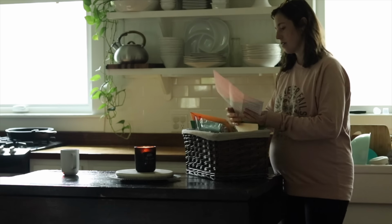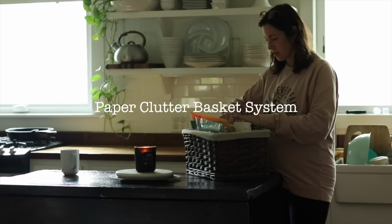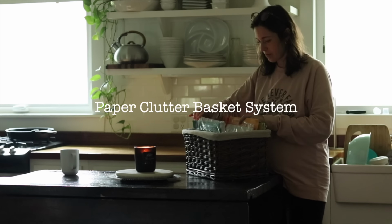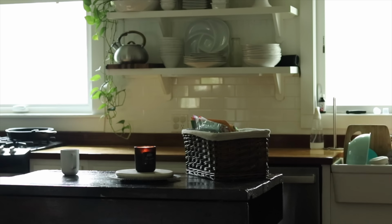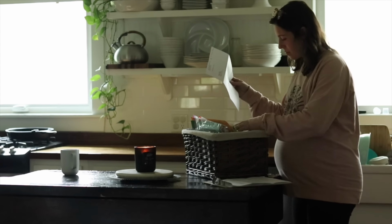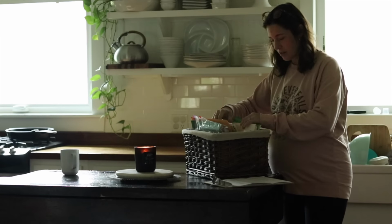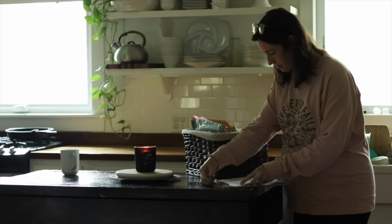The next system I have implemented is a basket that I keep in my kitchen for all of the things in the home, the hub of the home, right? I've got some of those school things in the back of it. I've got a binder that's more of our home binder for budgets and bill pay and all of the important paperwork that comes in. So this is where I find myself staying on top of paper clutter.